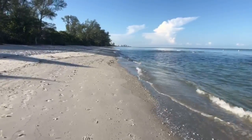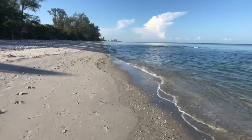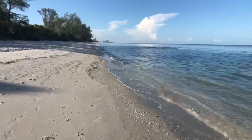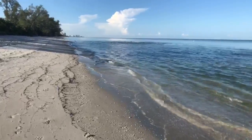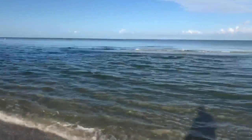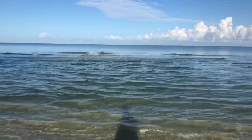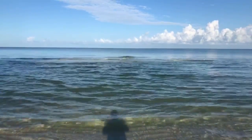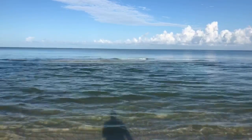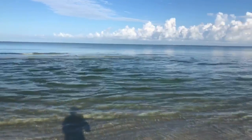It's low tide now. See the sand, the waves breaking on the sandbar out there. Can't quite see it. It's not a super low tide. A lot of times the sandbars get exposed out here, but you can see the waves breaking on it out there. Isn't that beautiful? Beautiful colors with those clouds.